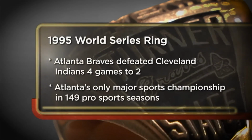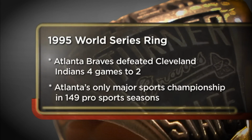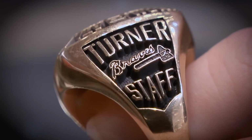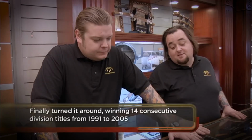I came to the pawn shop today to try to sell my 1995 Atlanta Braves World Series ring. I'd like to sell it because my wife and I are moving to Vietnam, hoping to get $13,000 for it. Corey and Chumley are interested. The Braves were a powerhouse stacked with legends, Maddux, Chipper Jones, and Dave Justice. And in 1995, they didn't just play, they dominated.